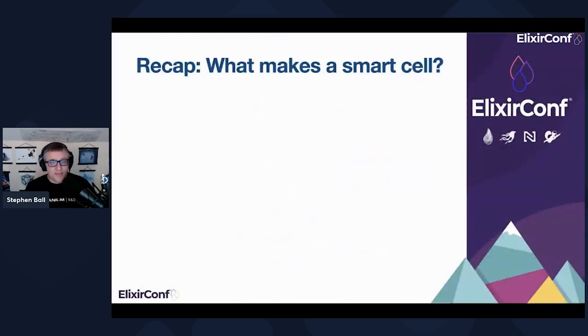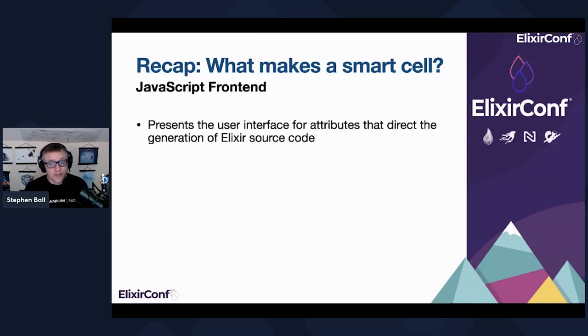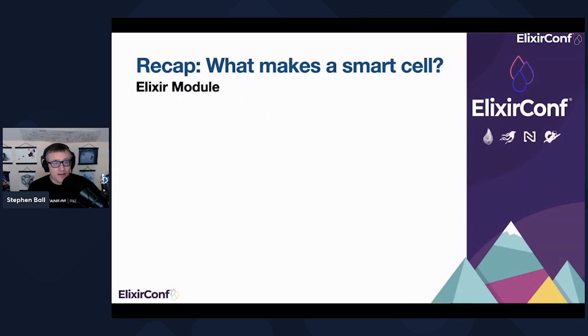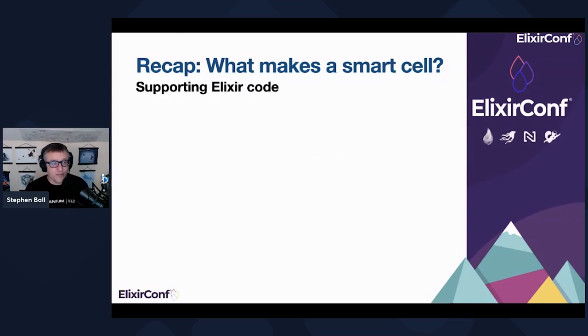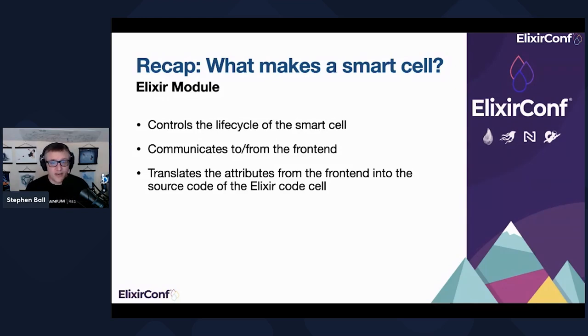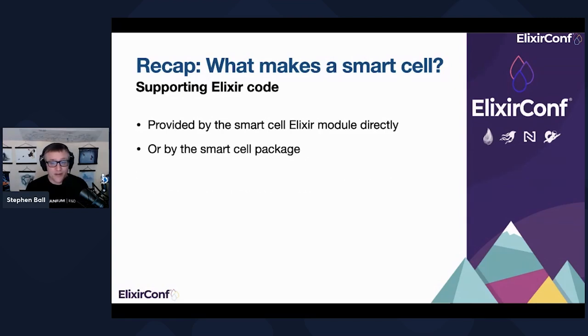So let's recap a little bit. A smart cell is a JavaScript front end, an Elixir module that has some Kino behaviors and some supporting Elixir code. The JavaScript front end presents the user interface with inputs that are used to set attributes that are then used to generate Elixir code. The front end also communicates to and from the back end. The smart cell module itself controls the lifecycle. It talks to the front end and gets communication back and forth. It translates the attributes coming from the front end into the source code of the hidden Elixir code cell. And the supporting code is just supporting code. It's either provided by the smart cell module directly or by a library that's in the smart cell package or from dependencies in the smart cell package.